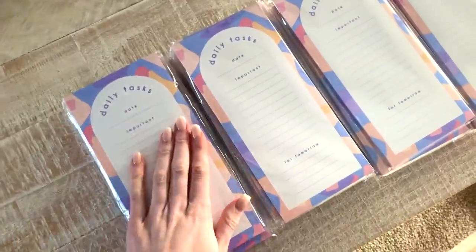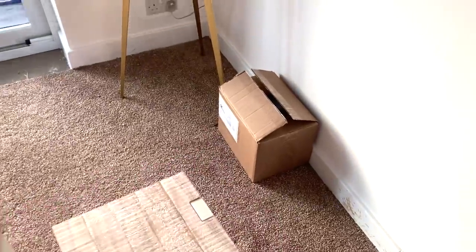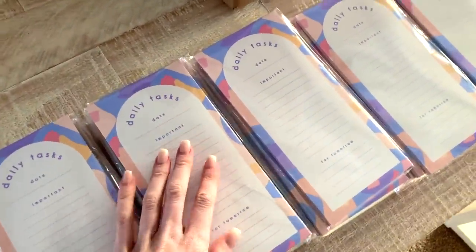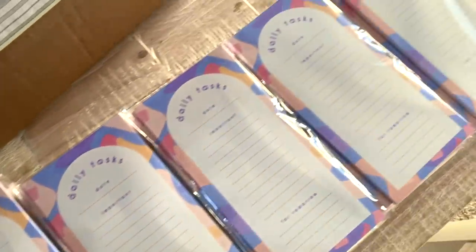So basically all I'm doing now is counting each and every single one and splitting them into two separate orders because one's going to go to Germany, so I'm going to pile up the Germany side, this side, and the other side is going to go to the UK. But I just need to sort through and see which is going to the UK and which is going to Germany. So that's going to take me a while.